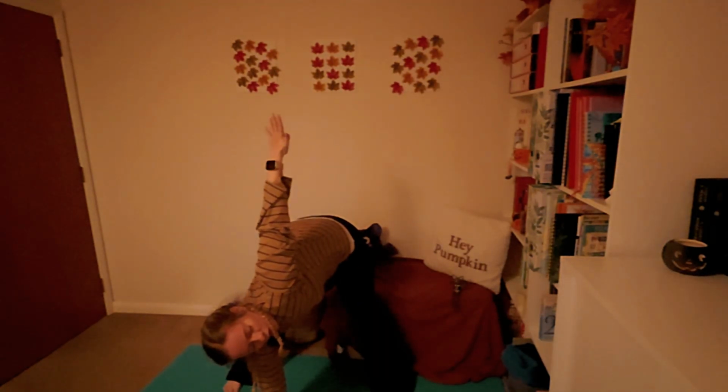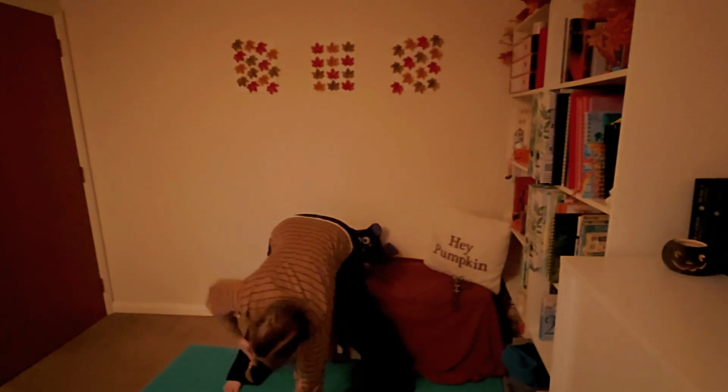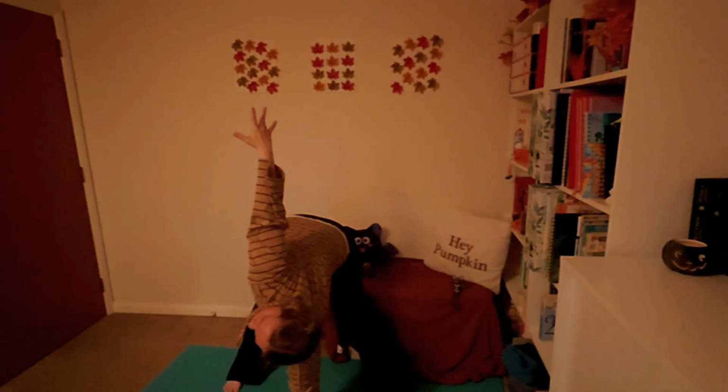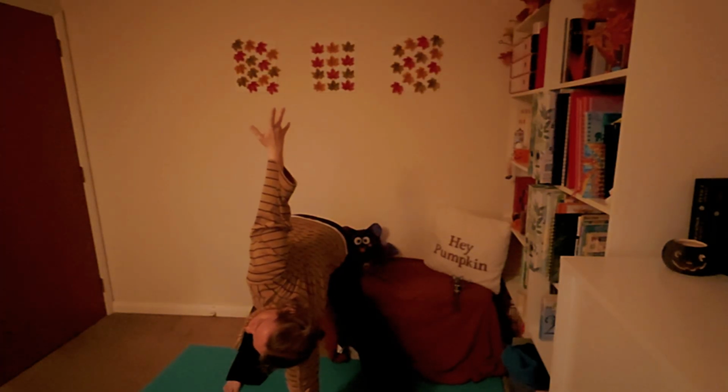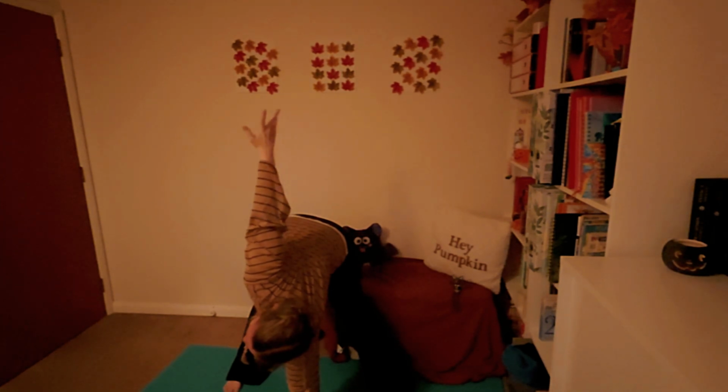Okay, we're going to bring the right hand to the center. We're going to lift the left arm all the way up to the sky. Just have a little gentle twist here. Really nice. And then bring your bat wing down. Left hand comes to the ground and we twist. Feel like you've got this nice expansion here with your bat wings.